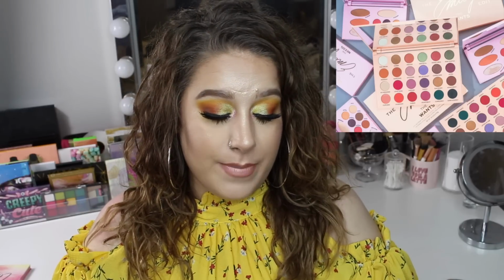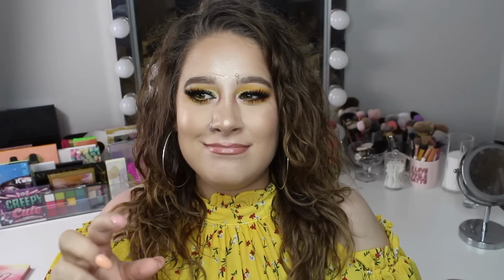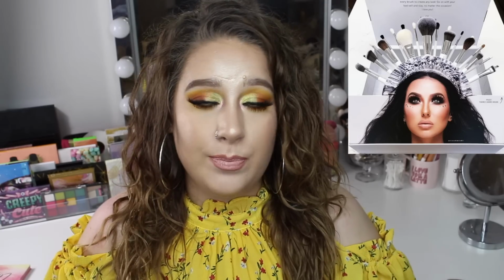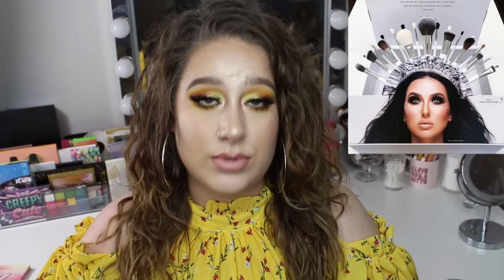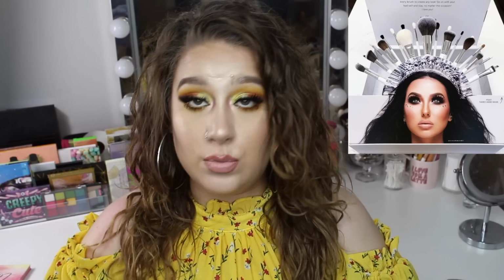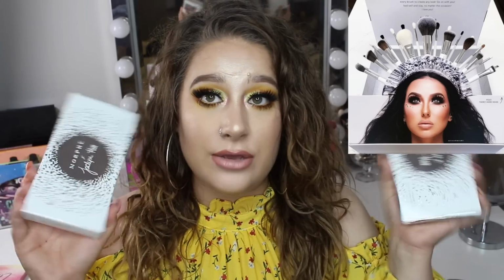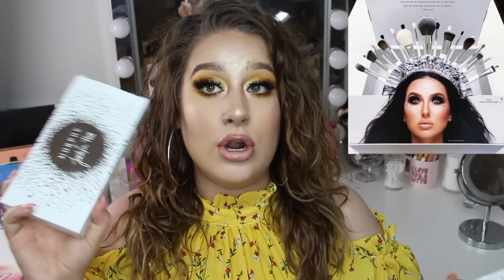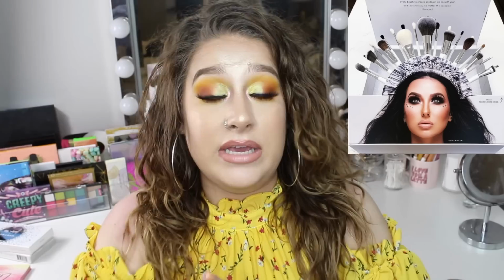Another thing I wanted to talk about is something that hasn't been really welcomed with open arms by the beauty community, and it's that Jaclyn Hill is doing her 5th collab with Morphe. The reason why people are upset is because she recently launched the Vault. I actually picked up two palettes this week. You can't really see them, but I picked up the Bling Boss palette and the Dark Magic palette, but I have not even swatched them.